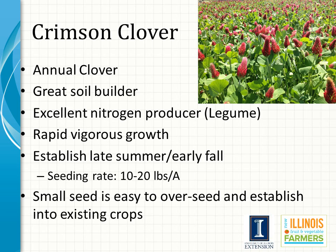Crimson clover is a great winter annual cover crop that is quick to establish and great at producing nitrogen. It needs to be established by late summer or early fall to ensure that it will be big enough in order to overwinter. Since crimson clover is an annual plant, it will naturally die off usually by late spring, which helps to make it easy to manage.